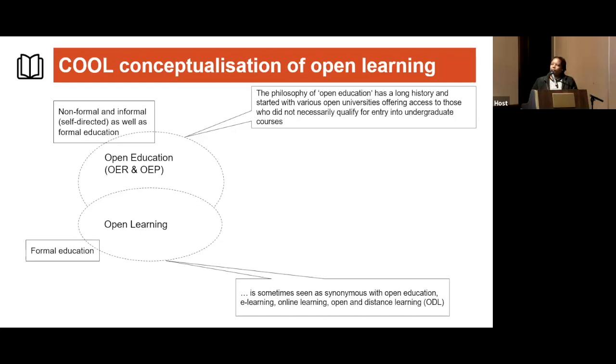As the hub itself, and also with the researchers, we had to unpack all these aspects, really looking at what open education provides and what it's really focusing on, which is mainly enabling access for people who didn't get into the system, and enabling non-formal and informal education. Whereas open learning is really those initiatives that are enabling or opening up learning, but mainly within these constrained formal education structures.